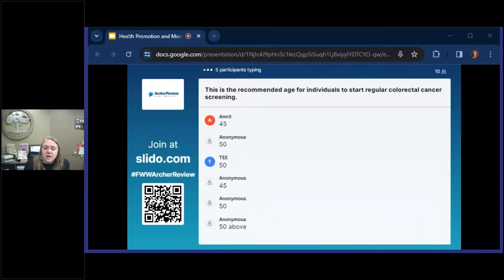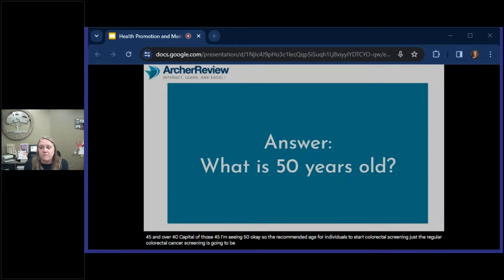Okay, I'm seeing 40s, I'm seeing 50s, I'm seeing 45, 45 and older, 45 and above, 50, 45, 40, 45, 40 to 60, 45 and over 40. I'm seeing several of those. 45, I'm seeing 50. Okay, so the recommended age for individuals to start regular colorectal cancer screening is going to be 50 years old.